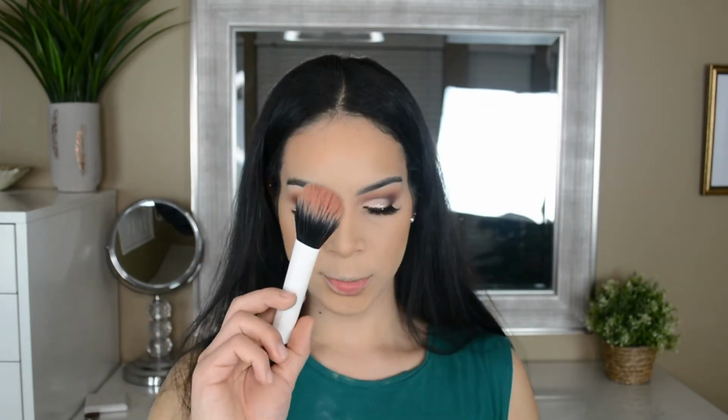Blush brush. Real Techniques Duo Fiber Brush. And the Tarte Party Blush. I say party because it has a bunch of A's.